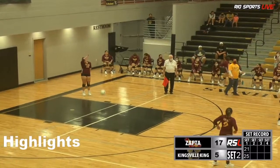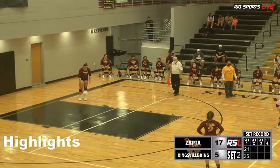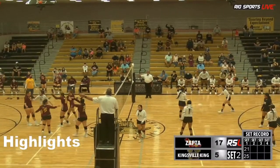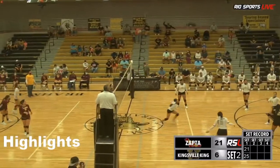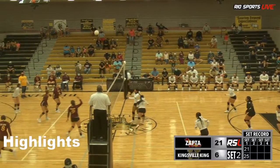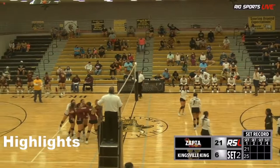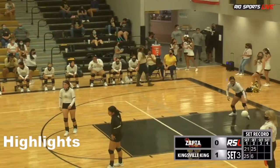Number 14, Anna Wells, going to the service line for the Lady Hawks. There's the jump serve, skips the net. And it hits and it lands with set number 2. Libero Gonzalez pops it up. Figuerelli Everett able to backhand it over. And there's Munoz with a solid lead by Zoe Villarreal in good position there, able to get it to fall there in the corner.